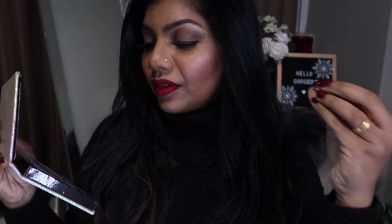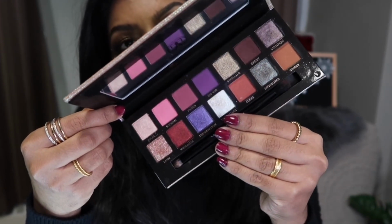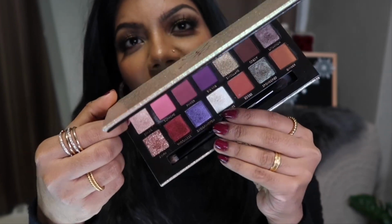The colors, all the shades are very unique and very buttery and blendable, and these are all warm tones. Works so nicely on darker skin tone. I think this is such a great palette for anyone. These two palettes are my top favorite of all the eyeshadow palettes that I have, and I think it's totally worth having them in your collection.